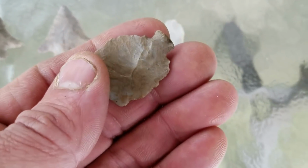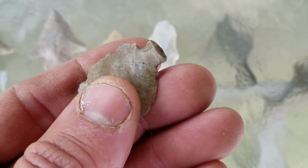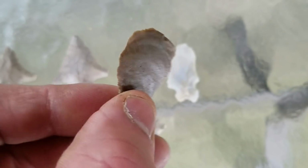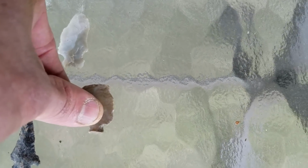Here's another little base thing. It's almost like a Waller knife. A little notch base with a little flake tool right on the top to use as a cutting instrument. And that's Crooksville chert of high quality. A flake of it. It's the best quality of Crooksville.